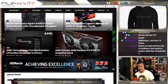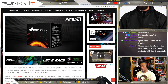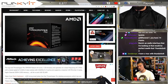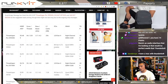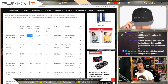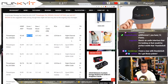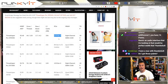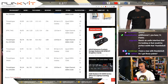Threadripper Pro workstation CPU. Check it out for DIYers. If you guys don't know what a Threadripper is, you probably know. It's like a workstation CPU, TR4 socket, TRX now. But yeah, it's a beast. The next one, apparently, check it out, 64 cores, 128 threads, wow, $5,000, 8-channel DDR4, it's got 128 PCIe Gen 4 lanes. Wow. But 280 watts TDP. So yeah, it's a beast.